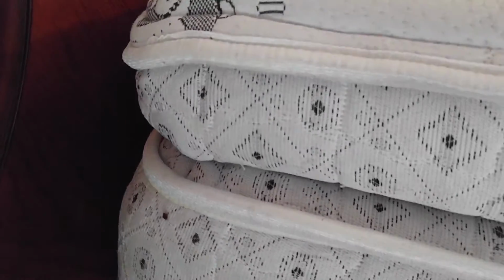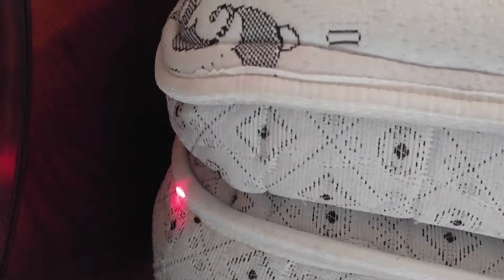Customer found these bugs after a trip. There's one right there, watch it run. The temperature right where that bed bug is, 114 degrees. You can see them starting to become heat stressed. You can see them already acting quite lethargic.